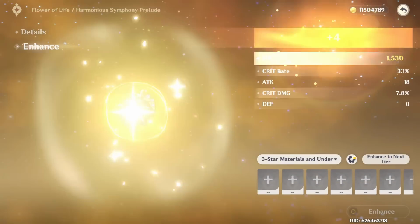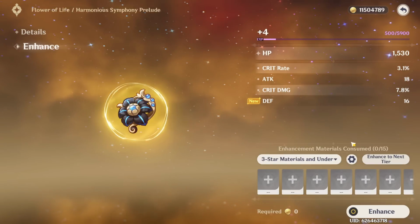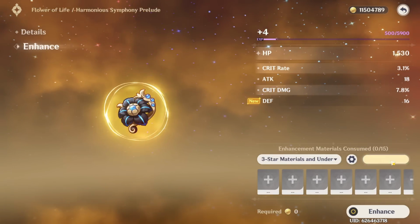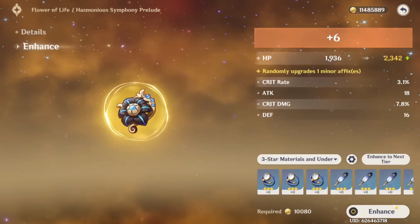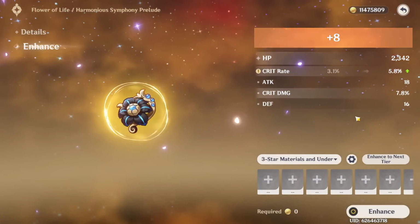Level 4 is... oh my god. There's no way. I'm gonna say it might just happen now. I think it won't happen again. Let's keep rolling and find out. Crit rate. Please crit rate. And it's gonna be... crit rate. Okay, we're good, we're good.